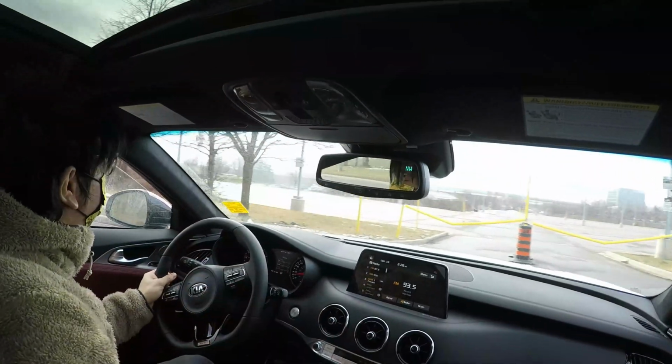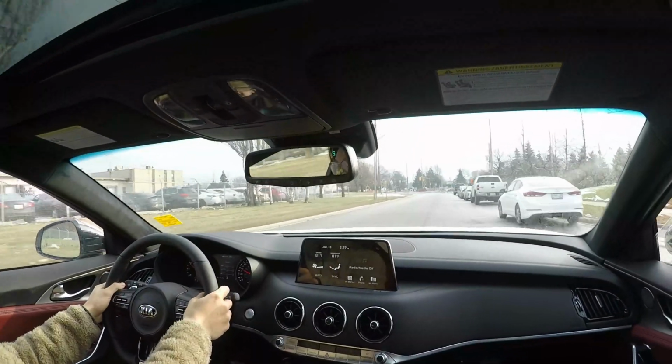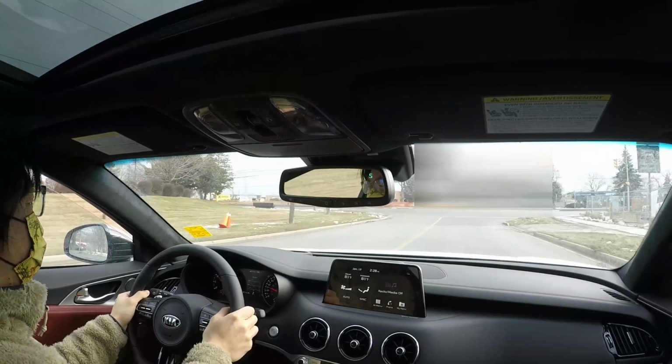So this is the V6? Yeah, this is a twin turbo V6. It's the same motor as the Genesis G70. Transmission is quick. Yeah? Transmission is quick. It's cool.